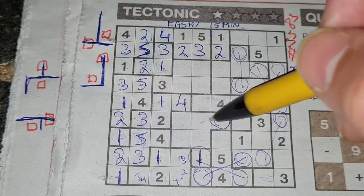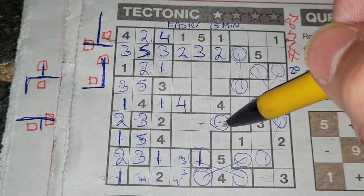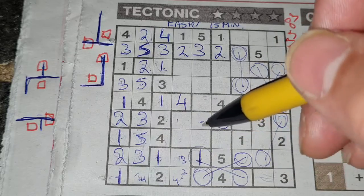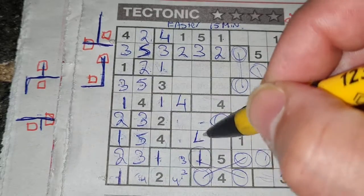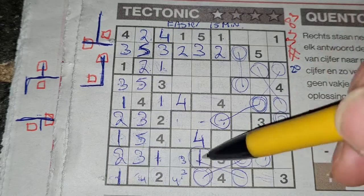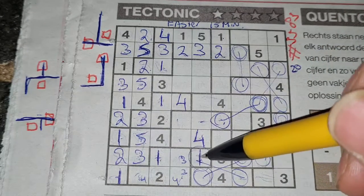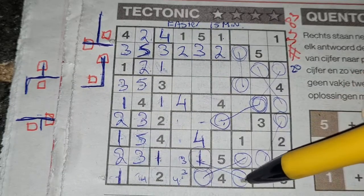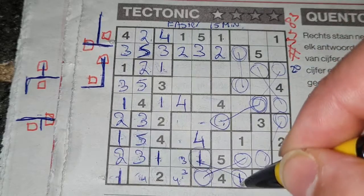Let me see. These 2 boxes cannot be a 4. Those 2 boxes cannot be a 4. So 1 box left for the 4 should be here. I overlooked this box. This box has the same number as that box, so it should be a 1.